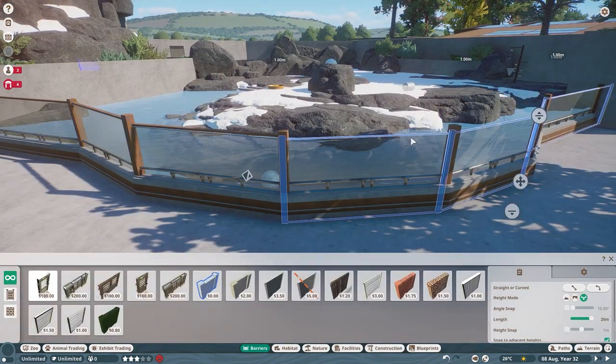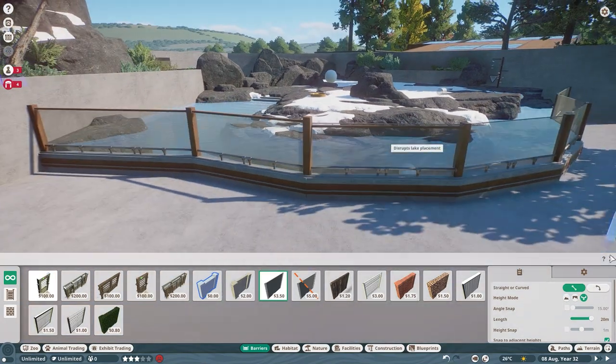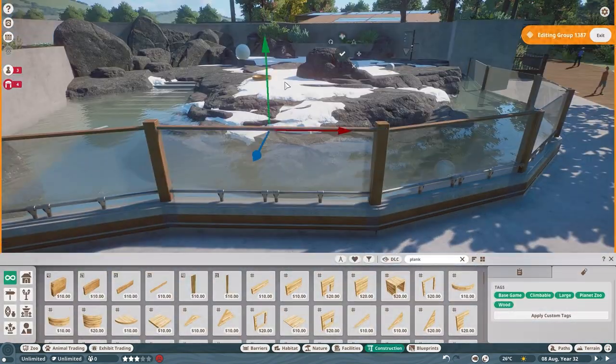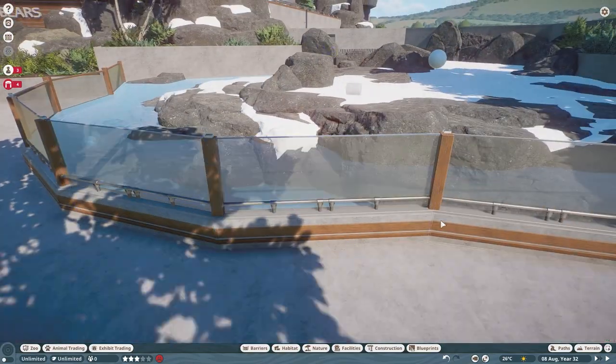I do struggle here for a minute thinking that things look level, and they're not level, obviously, and then I realize that the barrier's not level, so I have to go back and fix it. But once I get that handled, it was very, very easy.